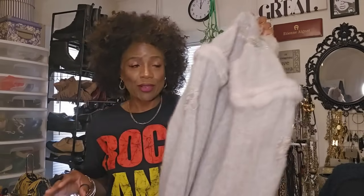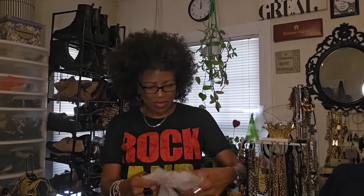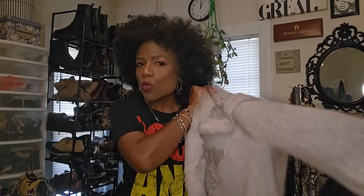Okay. Now guys, I'm sure you've seen this on my short. This sweater, fur sweater made out of, what do you call it again? Made out of Angora. Put my glasses on. Someone in the comments asked it, I must not have gotten it. But it is Angora. Angora. Here you go. It's a size small. But yes, I was able to wear it.